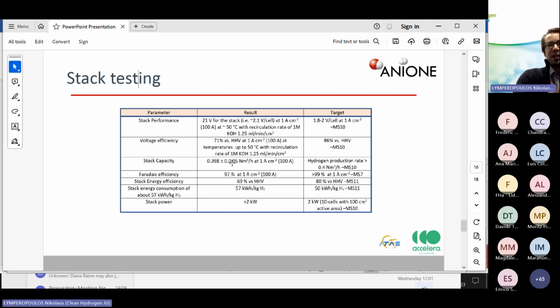The voltage efficiency was around 71%, which is a bit below the targets we set. Nevertheless, stack capacity was around 0.4 normal cubic meters per hour, which is in alignment with the target. The Faraday efficiency was around 97%, and the entire stack efficiency was around 69%. So that's something we'll need to improve for the future. And the stack power of 2 kilowatts was reached.